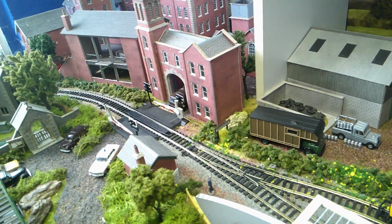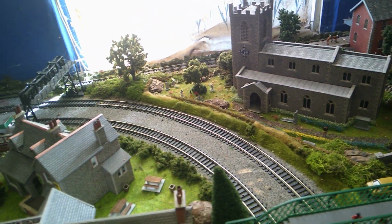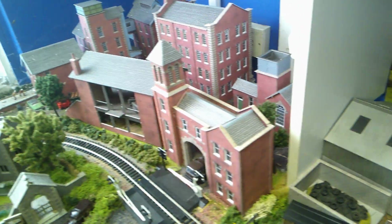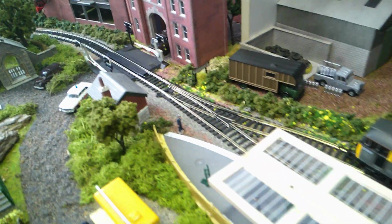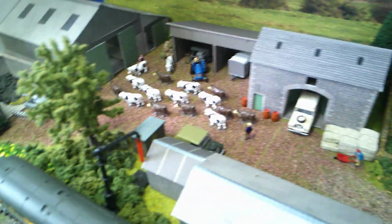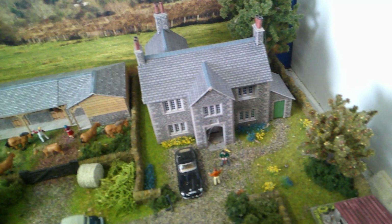This is a little branch line that is still DC. It runs around and disappears into the background. If you can see down there, it just runs around and disappears somewhere. That industrial area was built many years ago. There's a little industrial area over there, and you see down there there's a little crossing. Down over here is the farm area. All these buildings are Metcalf kits. So yeah, there's the farm area down over there. I hope you can see all that alright.